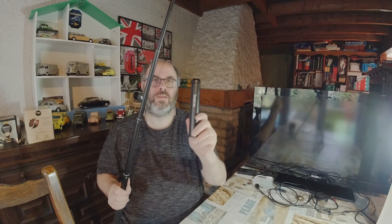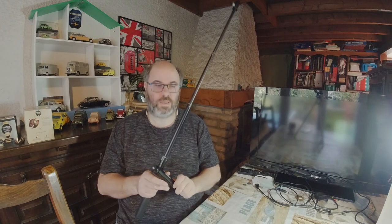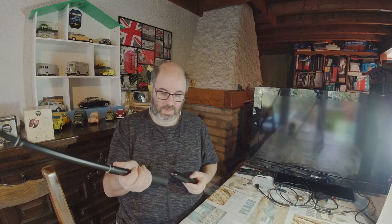I've actually already got an attachment for my phone, which has a knob that you turn on the end, which I prefer, because the spring loaded one is likely to damage your phone, because it puts too much pressure on the sides. As well, you get this too, so you can turn it into an actual tripod.